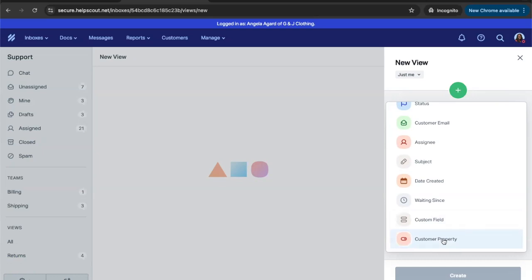And more functionality is to come here. In fact, customer properties was just released in the last 24 hours. So we're continuing to add things on and hope that this will make filtering your inbox just a little bit easier for you.